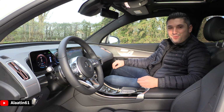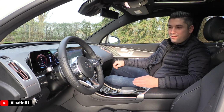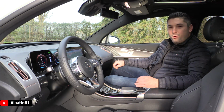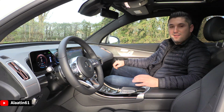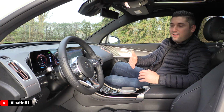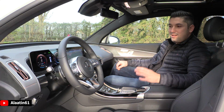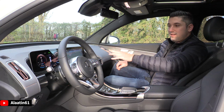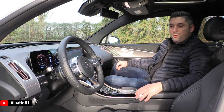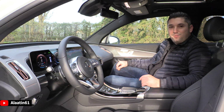And look at this beautiful interior. The EQC has a beautiful exterior, but the interior is also really nice. Most electric cars are very boring to look at, and the interior is just dull. But Mercedes has provided the electric car a beautiful interior. It has a very nice steering wheel. It has the new 10.25 inch widescreen cockpit, and the seats are very comfortable. More on that in a second, but first let's look at the exterior of the car.